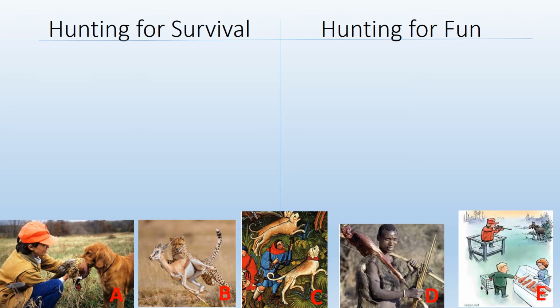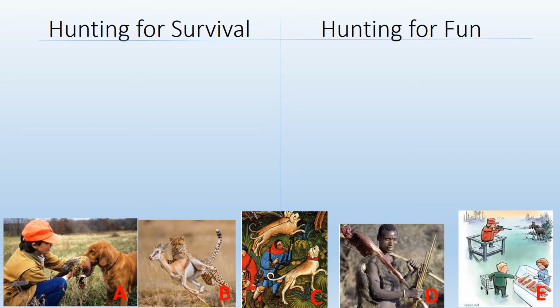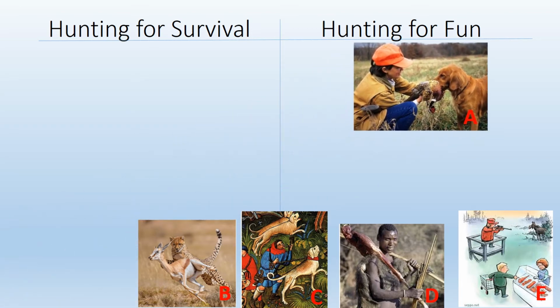So let's have a look at A. So we have an individual who looks like they are pheasant hunting using a dog and a rifle. Chances are this individual is hunting as a pastime or a hobby. So it's probably not for survival. They'd probably be able to go and get some food from Asda or Tesco if they really needed it, but this is more of a leisure activity.